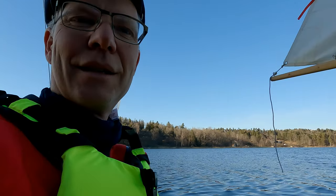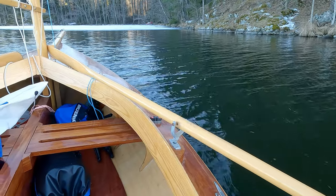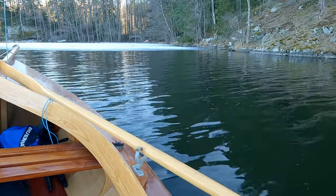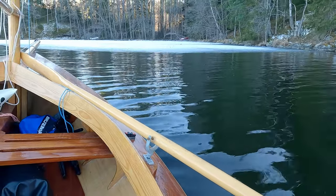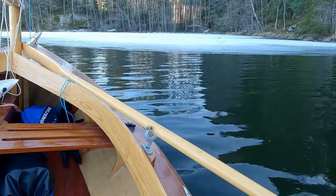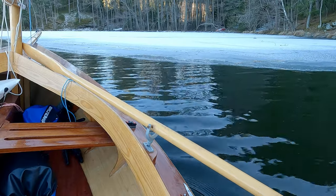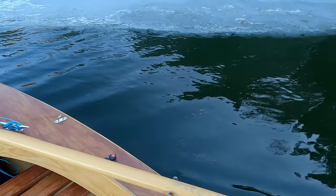I just wanted to show you that there is still some ice left on the lake, and here we have ice. It's coming up here. We had -9 degrees Celsius this night, so actually it was ice almost all over this lake earlier in the morning, but now it has retreated to just what was left before. You can see it's rather old ice. No fresh ice here, but it's kind of thick, I think.